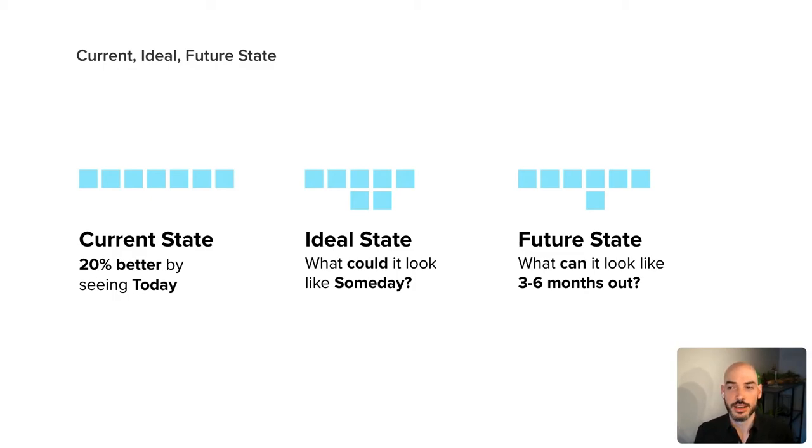So we look at what will this look like in the next 3 to 6 months? What can we actually do given all the things that we have at our disposal? And we can update these things. We can keep these alive. A lot of the times we're keeping these maps living for months and we come back to them and we update them and tweak them and remix them and reimagine them. And it becomes this living document of the flow of value through the organization.